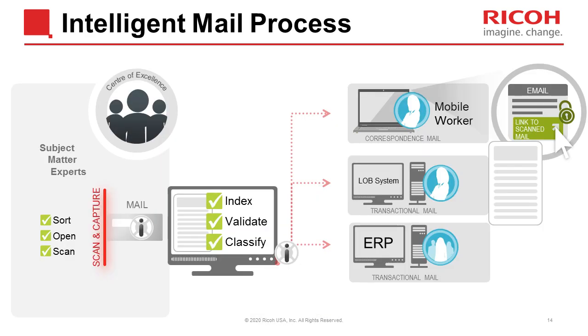Okay, so now I'm going to take you through the process. So now I'm going to get into some of the details. So let's talk about white mail first of all. White mail is your typical mail, correspondence that's coming through the mail, and it's really just addressed to a direct recipient inside of the organization. So we have 2 ways of handling that.